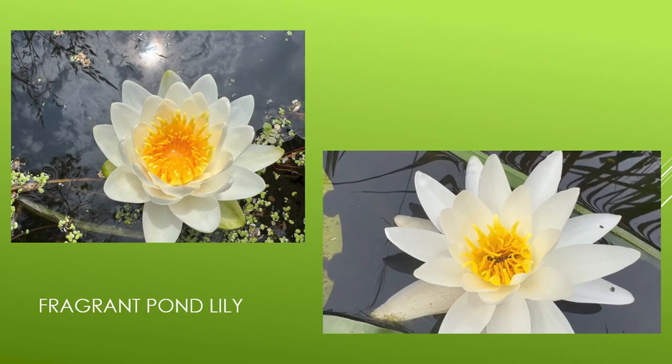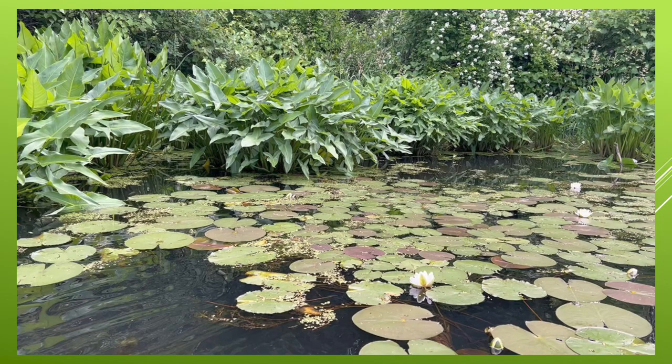So this is called the fragrant pond lily, or the white pond lily. You've all seen those. This is everybody's favorite because they're so gorgeous when they open up. Almost everything about the yellow lily applies to the white lily. They are native plants. They do grow from rhizomes. When you have a patch of them, they can be quite thick, but the patches don't tend to be too big along our river.